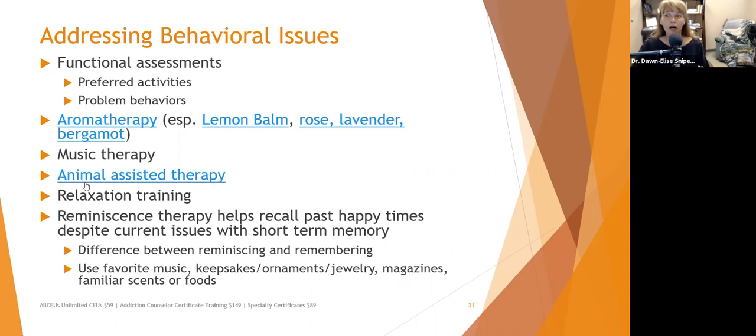Aromatherapy, especially lemon balm, rose, lavender, and bergamot, have been shown to be really effective at reducing agitation. Music therapy and animal-assisted therapy, as well as relaxation training, again, have been shown as being very helpful in reducing agitation and unhelpful behaviors in people with dementia. If you can help them stay relaxed and help them do things that they enjoy doing, then the chances of them having inappropriate behaviors are less because they're not needing to communicate something is wrong.